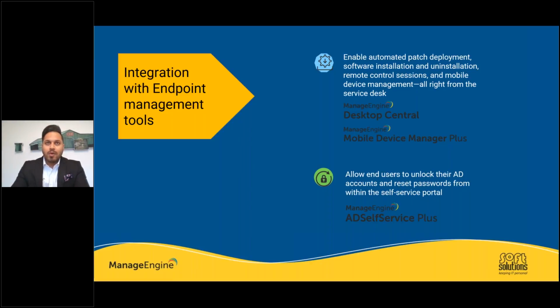Now you might ask that, if AD Self-Service is allowing end users to unlock their user account and passwords, what's the role of technicians in here? I'll tell you. So when you integrate AD Self-Service with Service Desk Plus, Service Desk Plus have got a self-service portal where end users can log in. It is just browser based. End users can log in.